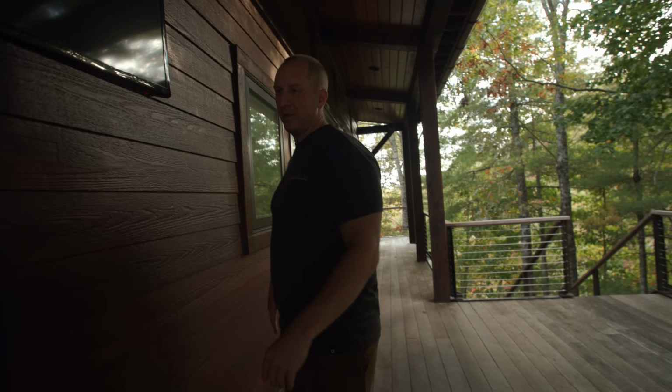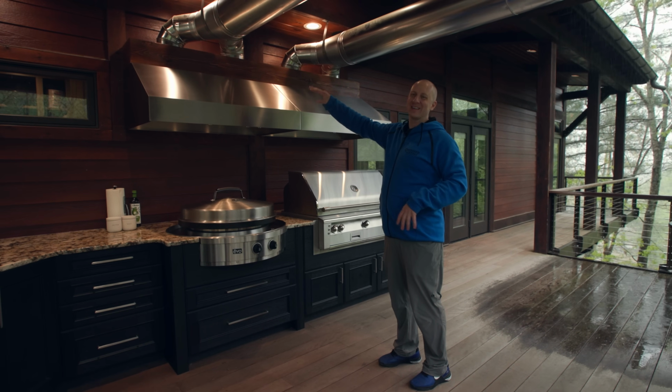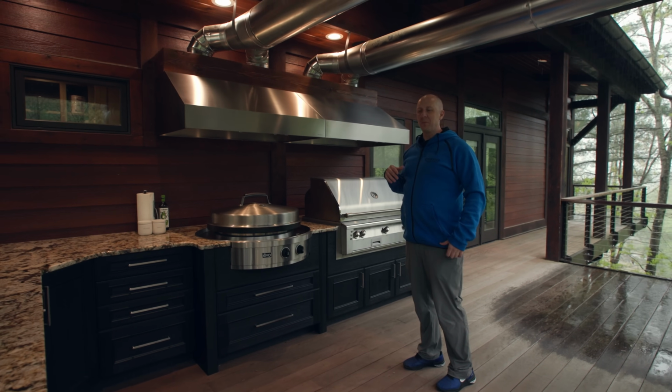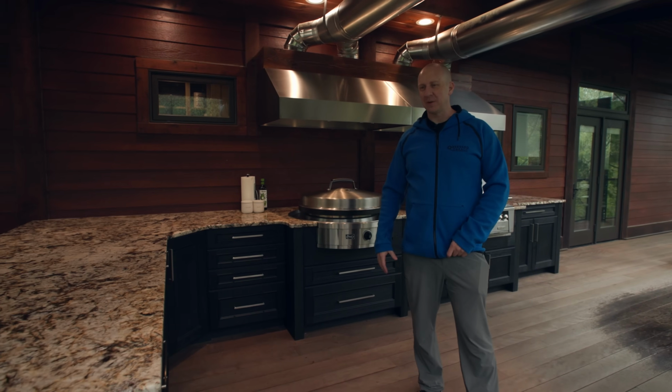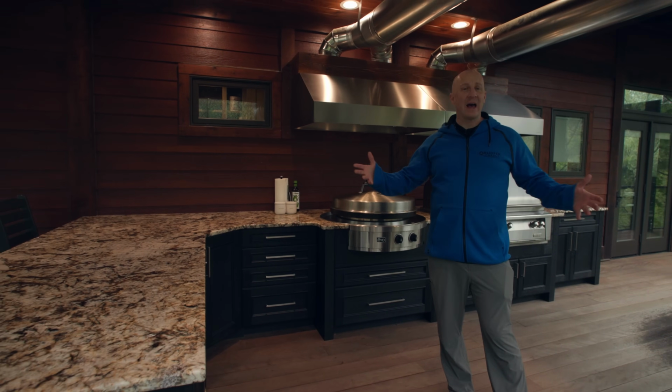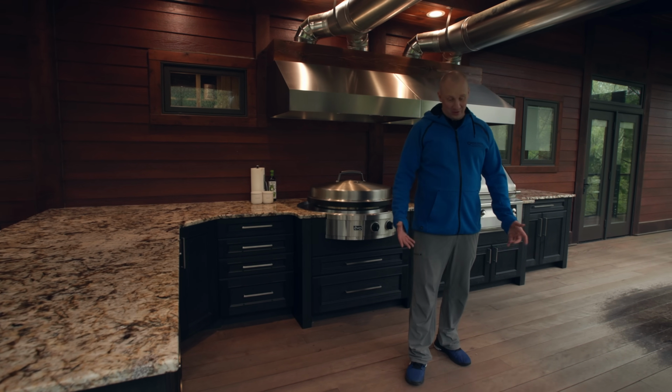So the outdoor kitchen, this was a blank canvas. It was an empty area. It had some pre-wiring for, I guess, a TV out here, but I don't know what they'd originally designed this for, maybe some sort of outdoor seating area. But the original owners never had anything out here. It was just an empty deck. It's a really well-designed deck.